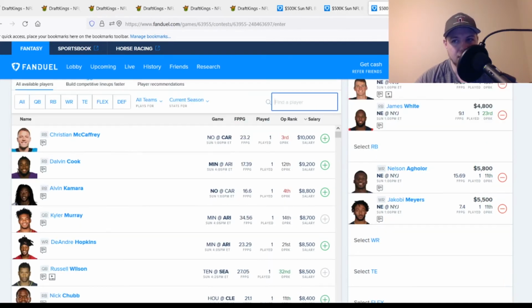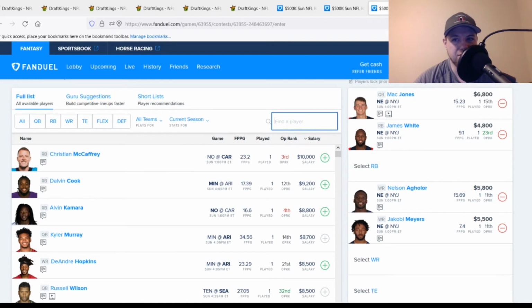Then once again, we have the New England Patriots, and we got Mac Jones, $6,800, so essentially $300 above the minimum price tag for your starting quarterback on FanDuel. A lot of potential value there once again that you could be saving money on. James White, the running back, I have him here. He had 9 points last week, so he is about $300 more than the minimum price tag for a running back. I don't expect him to have a great game against the Jets because I don't think they'll have to use him quite as much, but we'll just have to see.